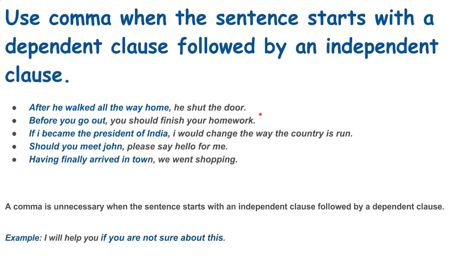Number three, we use a comma when the sentence starts with a dependent clause. Remember, a dependent clause is followed by an independent clause. Just to recap, a dependent clause is a clause which cannot stand by itself. It makes no sense and needs a complete independent clause. For example, after he walked all the way home. If I stop here, it makes no sense, and you're like, so after he walked all the way home, then what? What happened? Because you need another independent clause to make sense.